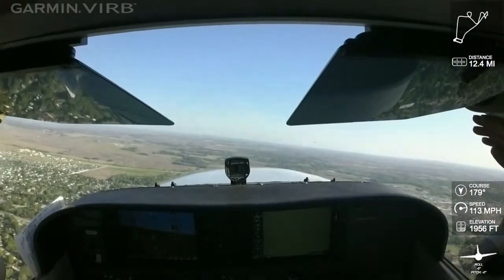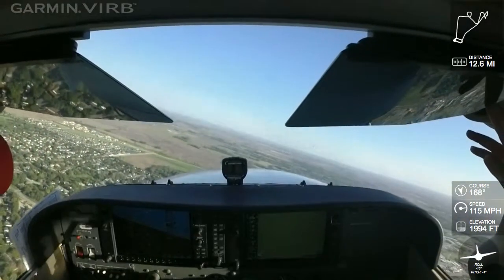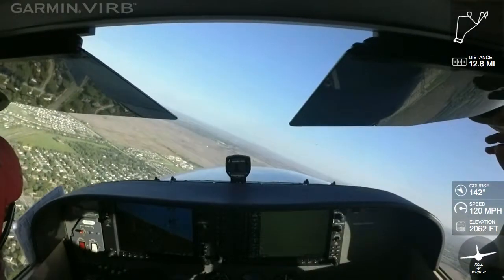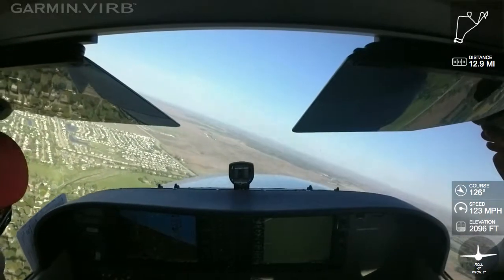Altitude. Very good. And we'll just do another normal landing, and then if this one looks good, we'll maybe go out to the north and maneuver. Now, see, watch your altitude though. Got it.